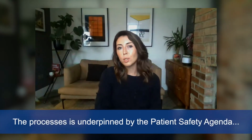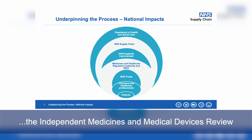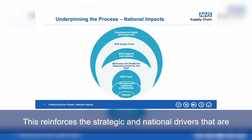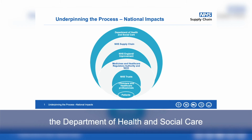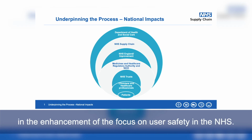The process is underpinned by the patient safety agenda and more recently the Independent Medicines and Medical Devices Review chaired by Baroness Cumberlege. This reinforces the strategic and national drivers that are being developed with partner agencies such as NHS England, the Department of Health and Social Care, and the Medicines and Healthcare products Regulatory Agency in the enhancement of the focus on user safety in the NHS.